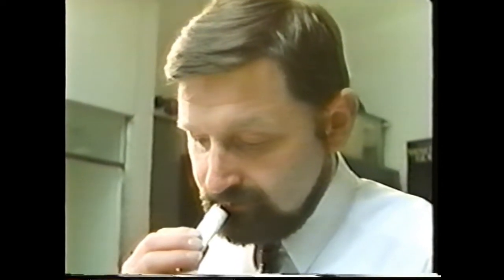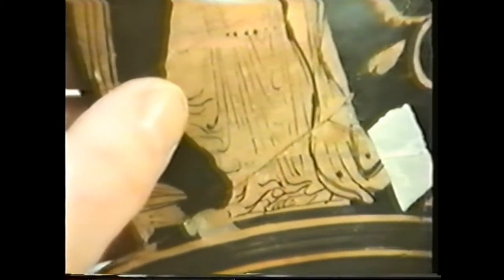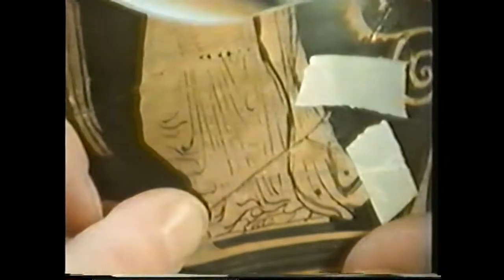Much of what we know about ancient Greece comes from looking at the paintings and the vases. But before that can happen, the jigsaw of pieces has to be fitted together. Putting together a vase like this can take hours of painstaking work. So let's give him a helping hand with some music.